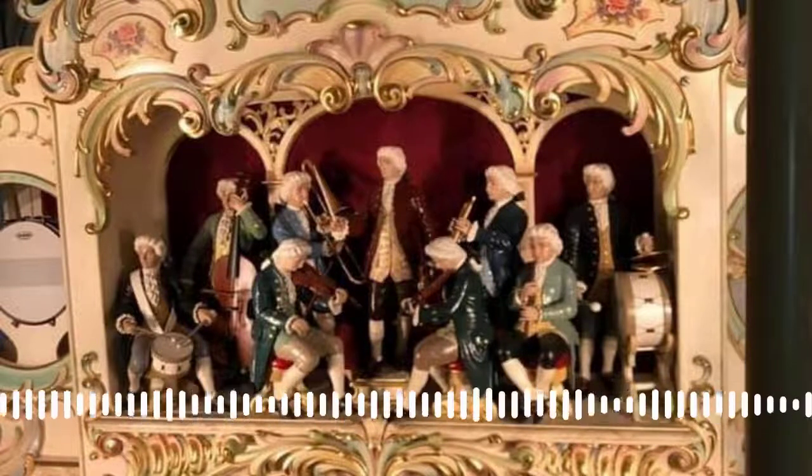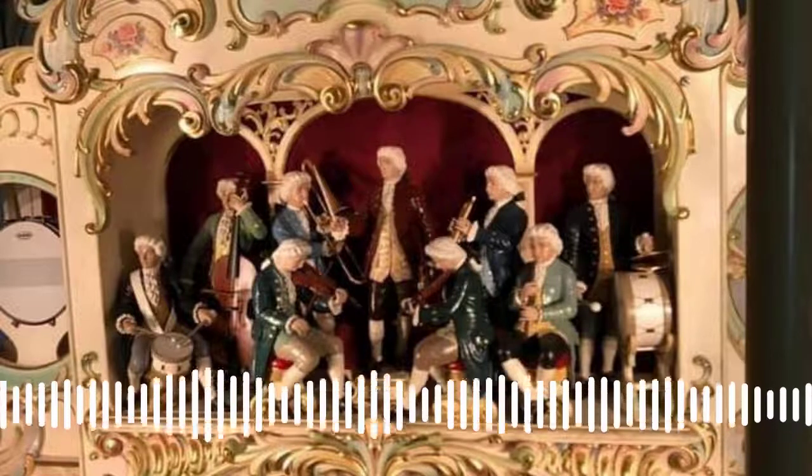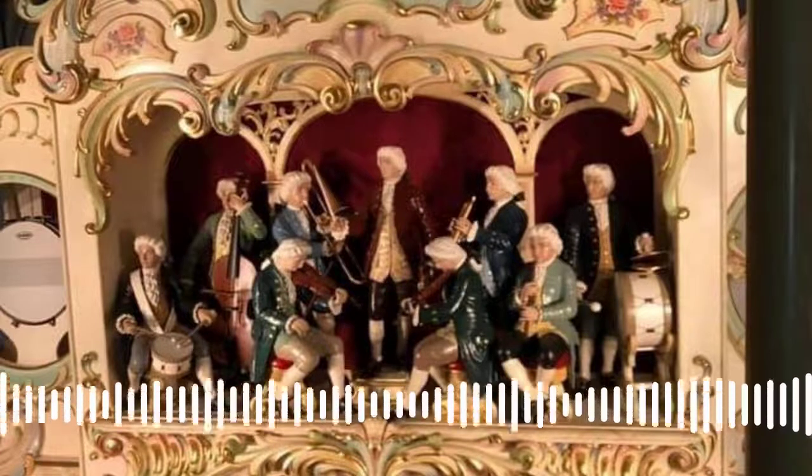Trev, in his shed, says, enjoying watching you in the studio. Are you in your red room? Yes, it is rather, isn't it? Well, it's what radio studios usually look like, I think.